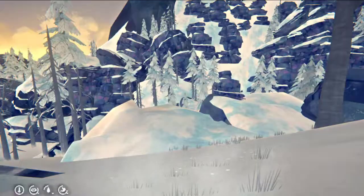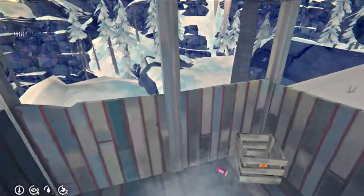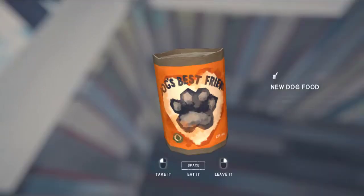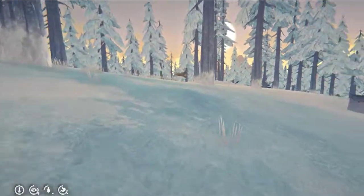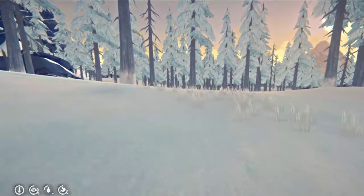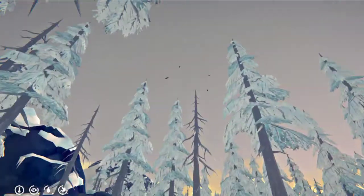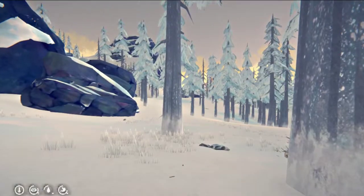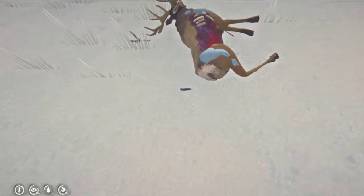Okay. Oops, went backwards there. Sorry. More stuff. More goodies. Granola bar. Wonder if this is any good to eat. Nope, 46 too low. More reishi mushrooms. I'm full of my reishi mushrooms. There's the corpse. A dude. A bunch of feathers. Another arrow from the looks of it.